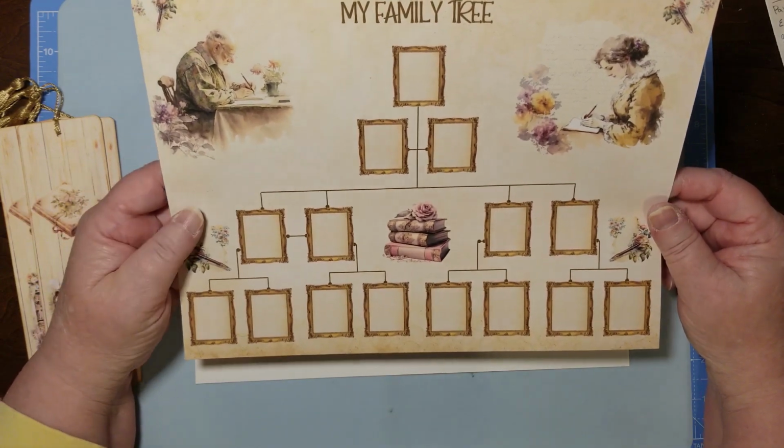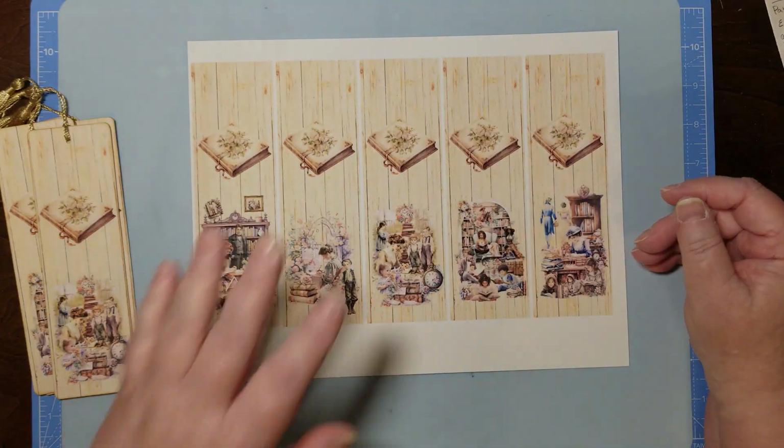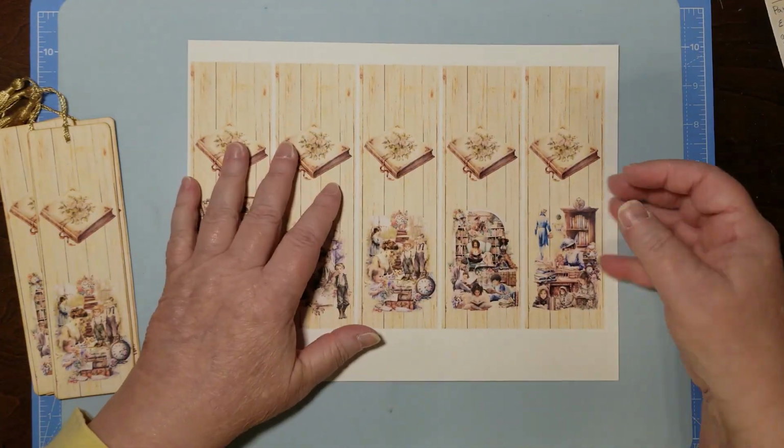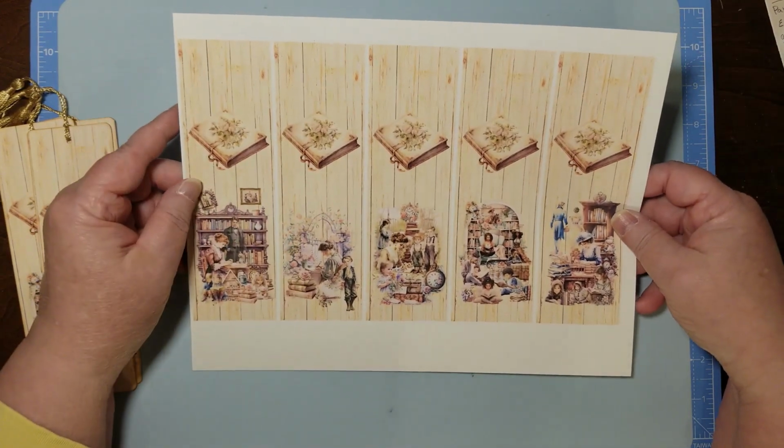And look, if you don't know a lot about your own family history, like I said, interview your parents, your grandparents, if you still have those and you're blessed to have them with you.